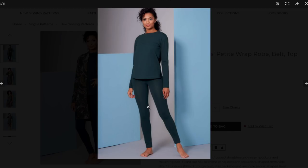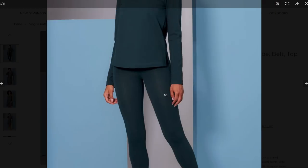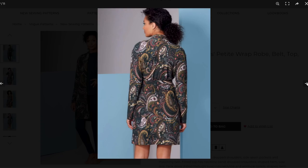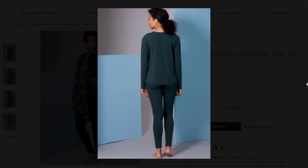And then here's the casual matching knit loungewear set. Super popular, super cute. Possibly not quite enough stretch in the fabric for these pants because they're so close fitting. The fabric does seem to be stretched to the max to get over her thigh, which is why you're getting this white sheen. So just pay attention that you have enough stretch in your fabric. Cute though, right?